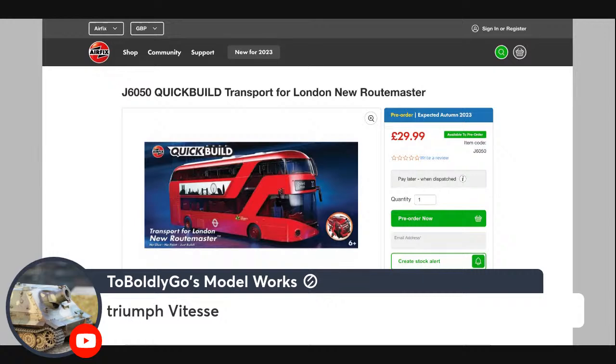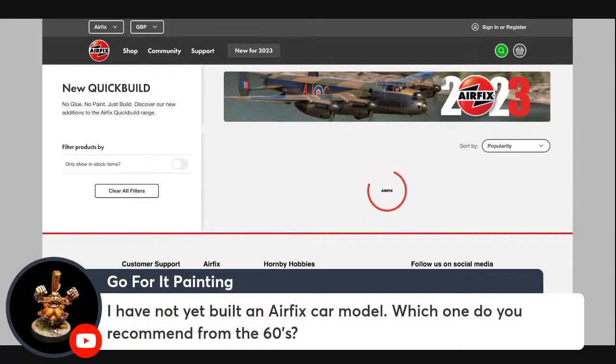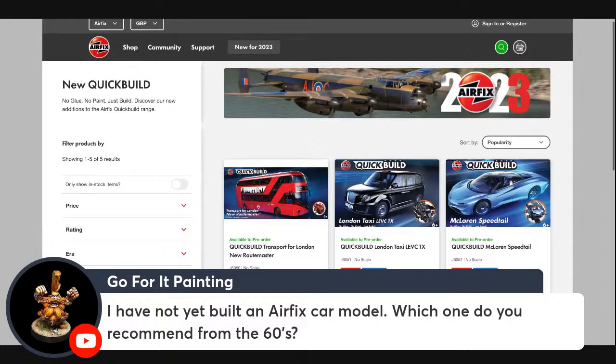Oh, hang on. What's that? Go For It Painting has said, I've not yet built an Airfix car model. Which one do you recommend for the 1960s? Well, the Jaguar E-Type they brought out last year. I've done a video on it. That's a good build. But the Ford GT I built, when you look at the video, I sprayed mine in a Tamiya metallic red, and it came out really well with the gold decals.